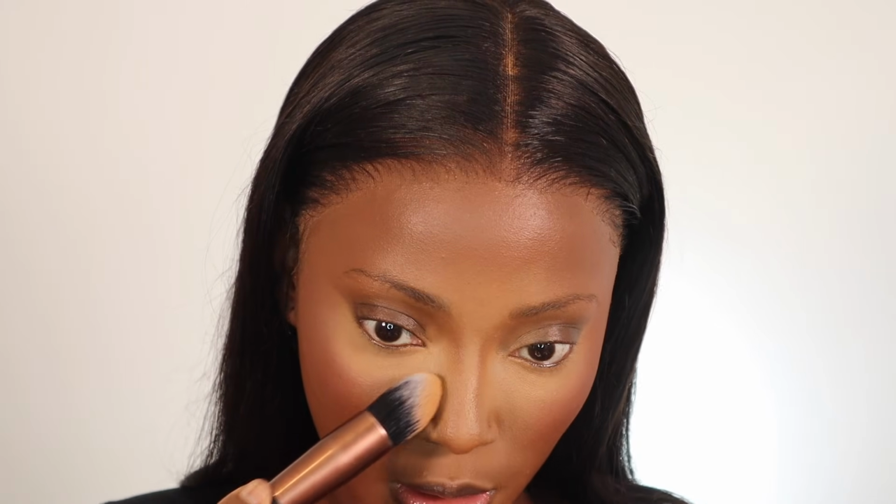So to finish off my base, I'm just going to apply some pressed powder right underneath my eyes. This is the L'Oreal True Match Super Blendable Powder in the shade Golden Cappuccino. And I'm just going to apply that. I like my under eyes to be very matte, and I do like a bit of coverage under my eyes as well.